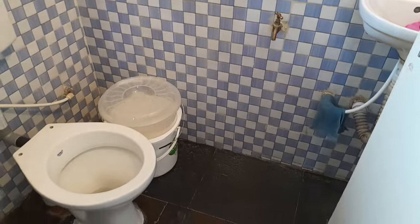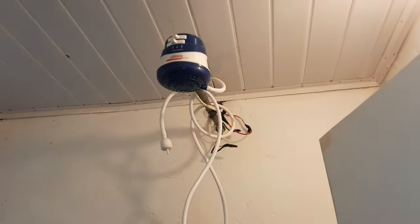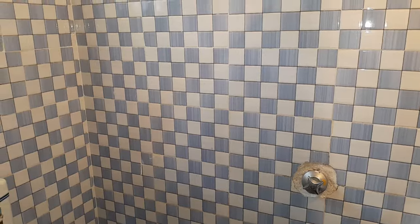And yeah, there's nothing much to it. The toilet and then buckets that she uses to clean. And then this is the sink, and then that's basically it. By the way, that's how the toilet looks. Nothing much to it, but these houses are so simple and nice. And then up there there's a shower head.